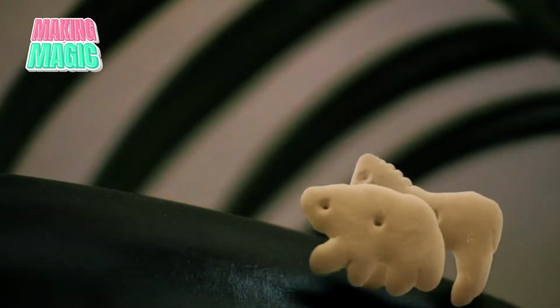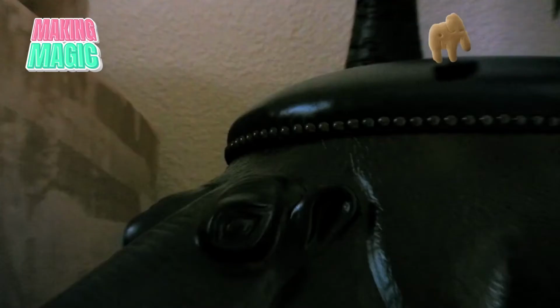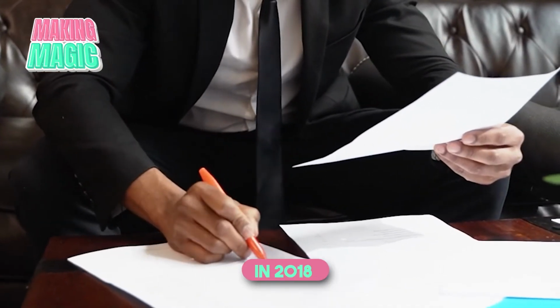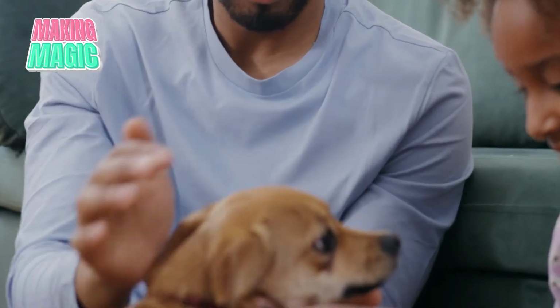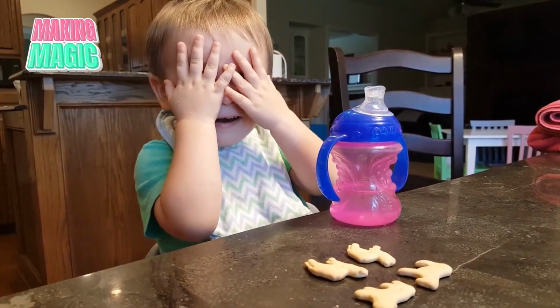But Barnum's animal crackers haven't just stayed in the realm of snacks and entertainment. They've also been part of larger cultural conversations. For instance, the decision in 2018 to free the animals from their cages on the box resonated deeply with modern audiences. This redesign reflected changing attitudes toward animal welfare and showed how a beloved product could evolve with the times without losing its essence.